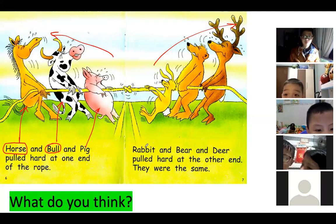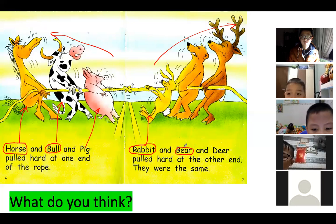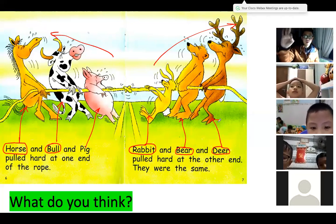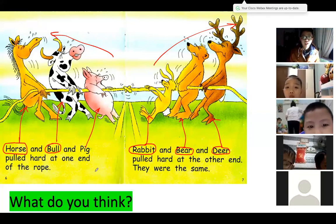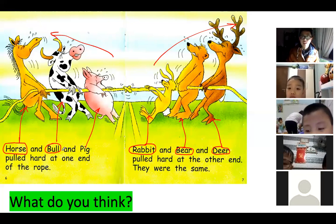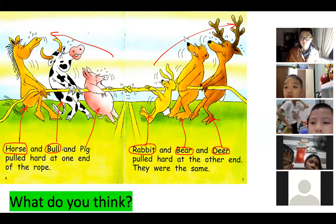Who do we have here? Rabbit. Yes, rabbit. And behind the rabbit, what do we have? Bear. Yeah, this is a bear. And? Deer. Okay, so we have three animals in each team, six in all. So which team do you think is stronger? The wild animals or the farm animals?